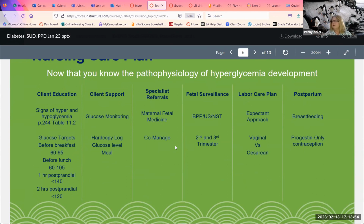So we need to teach her signs of hypo and hyperglycemia. That means you need to know them. Okay, that's in your text on page 244, I believe, in chapter 11. We have to tell her her glucose targets, what they should be. So you need to know these. An hour after she eats, it needs to be less than 140. Fasting, when she gets up in the morning, and 2 hours after she eats, less than 120. Okay.